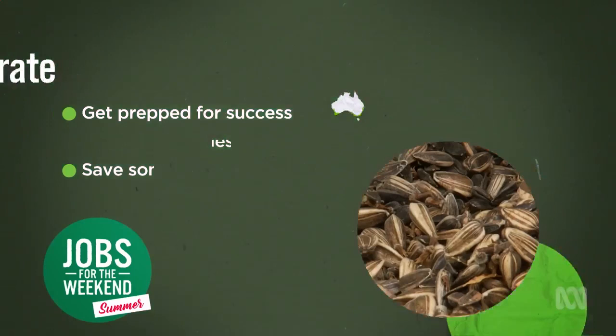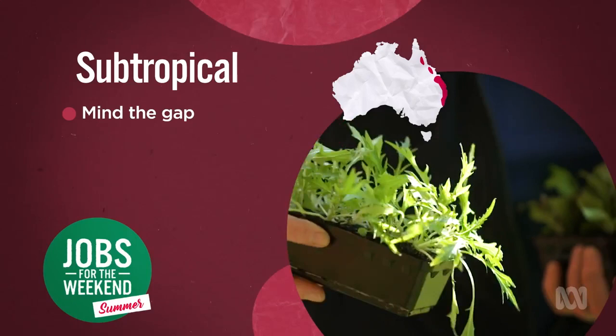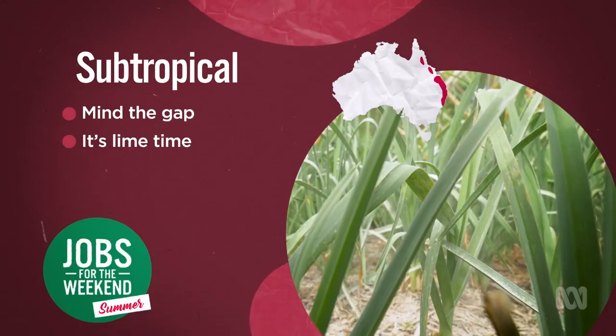In subtropical gardens, fill gaps in your patch before summer crops give way to winter. Kailan, radish, tatsoi and lettuce can be sown now and will be ready to harvest in a few weeks. Planning on planting peas, beans or sweet peas in autumn? It's time to test your soil pH. If your soils are acidic, apply dolomite lime to allow it to take effect before the seeds are sown.